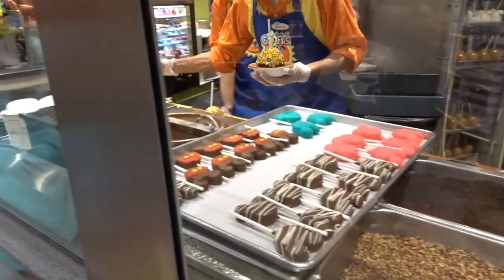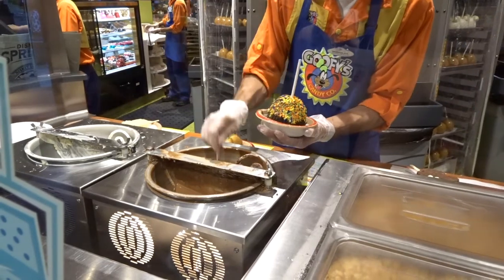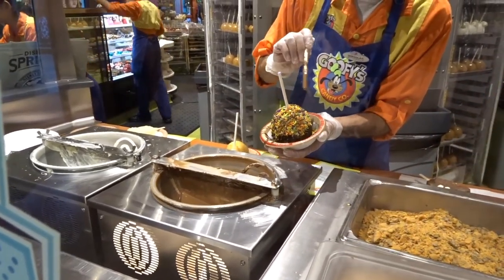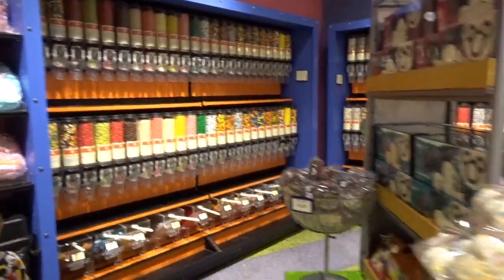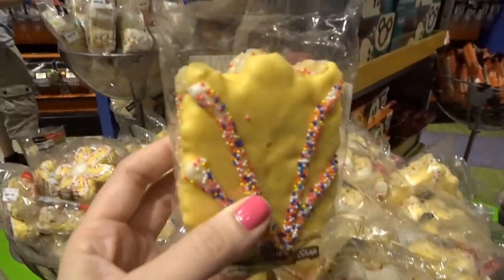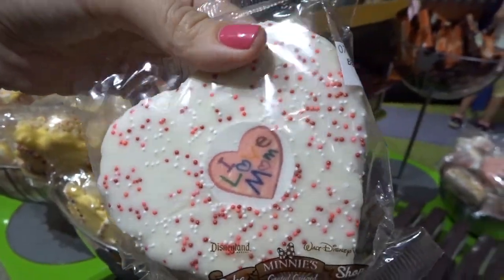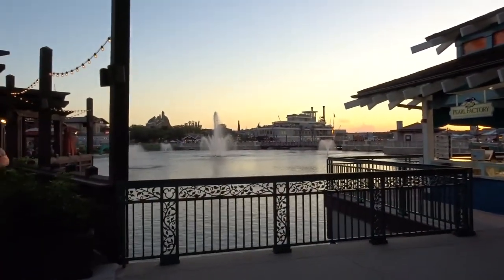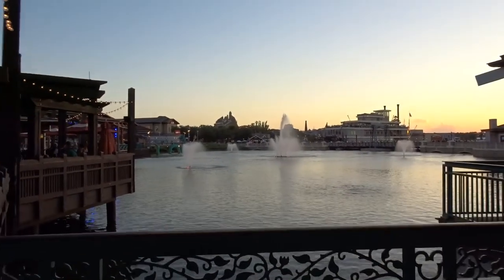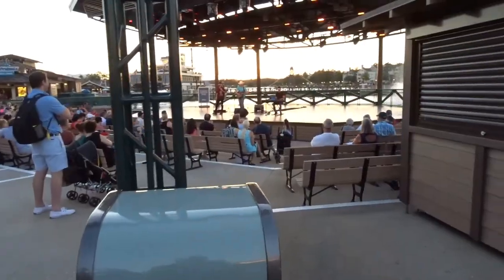Oh boy. Here's the bulk candy, we could get some berry cherry. Yep. They have seasonal Rice Krispie treats. They have little flowers, tulips. Leftovers from Easter. Well, Easter and Mother's Day. They're getting ready for Mother's Day. But I'm pretty sure this thing that says I love Mom is the same exact thing that some of the desserts at Universal had. Some live music going on tonight. Oh, there's the guy. He's right over here. There's more live music.